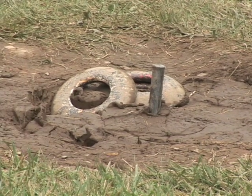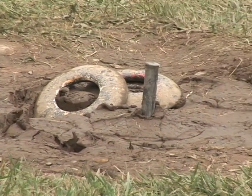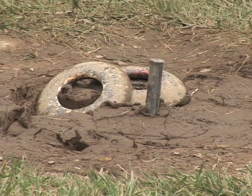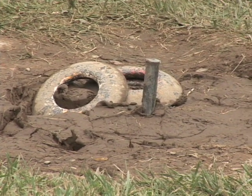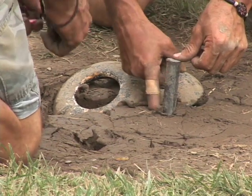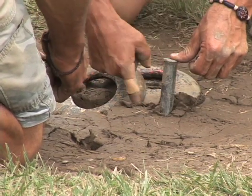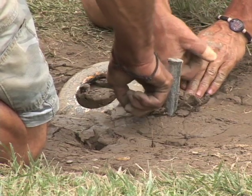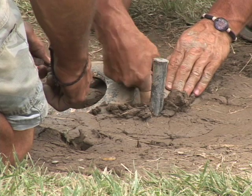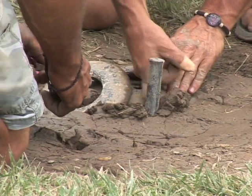I think we need the calipers to measure this one. Very handy tool to have when measuring when they are both off. You can use the calipers to touch the pin and the one quoit, and then use it to measure the other one. That tells you right away who's closer. You can come down to a couple of hairs here, but calipers don't lie.